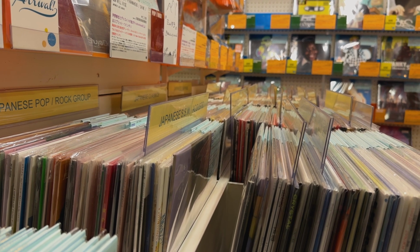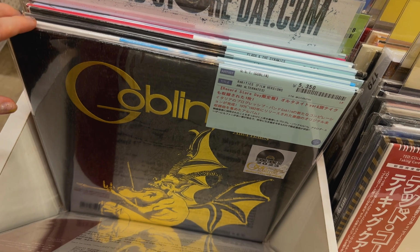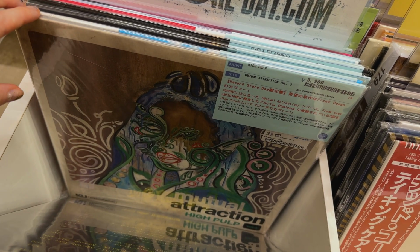The store manager told us that Jet Set takes inspiration from some of the classic vinyl stores of Tokyo's past.